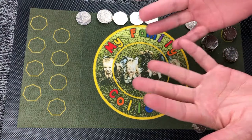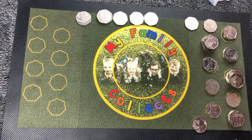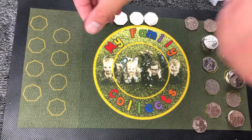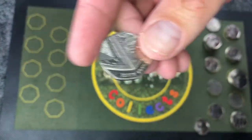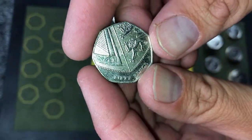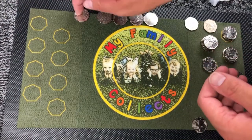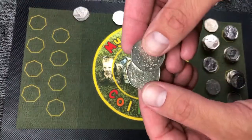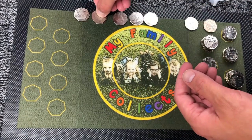Okay, so I'm back, hands are nice and clean, and let's have a little look what we've got. So lots of different coins here. I'm going to start off first of all with our charity coin, Diabetes UK. Year 2017. That goes to Diabetes UK. Keepers, two EU stars, 1998. We're keeping hold of you.